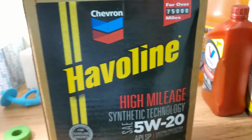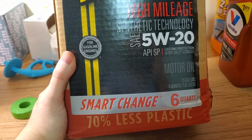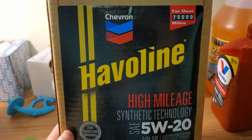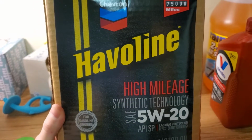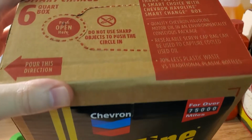Let me know down in the comments if you think there's a better deal out there for an API rated oil. I'd be interested to see that, especially on a high mileage oil, because all of my vehicles are high mileage. So I like to use the high mileage oil.